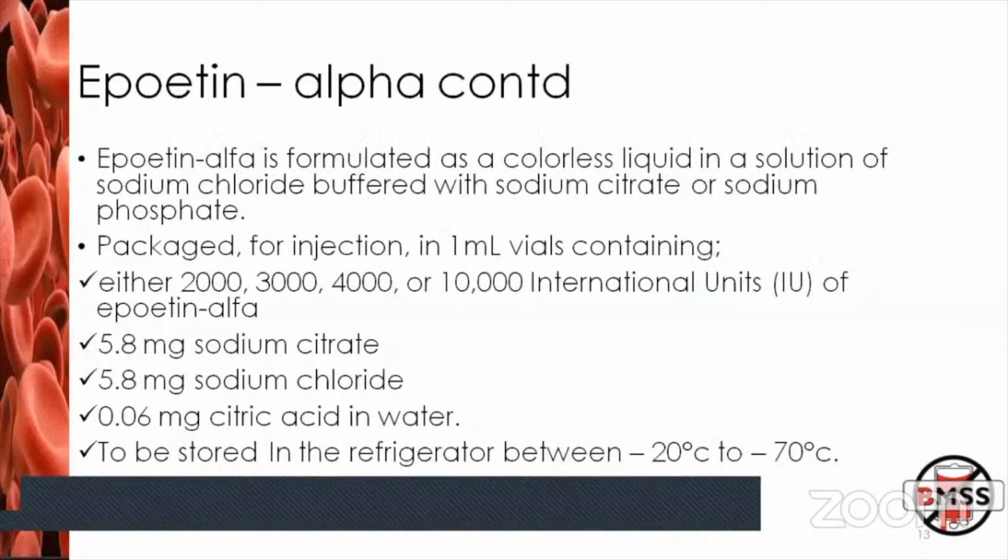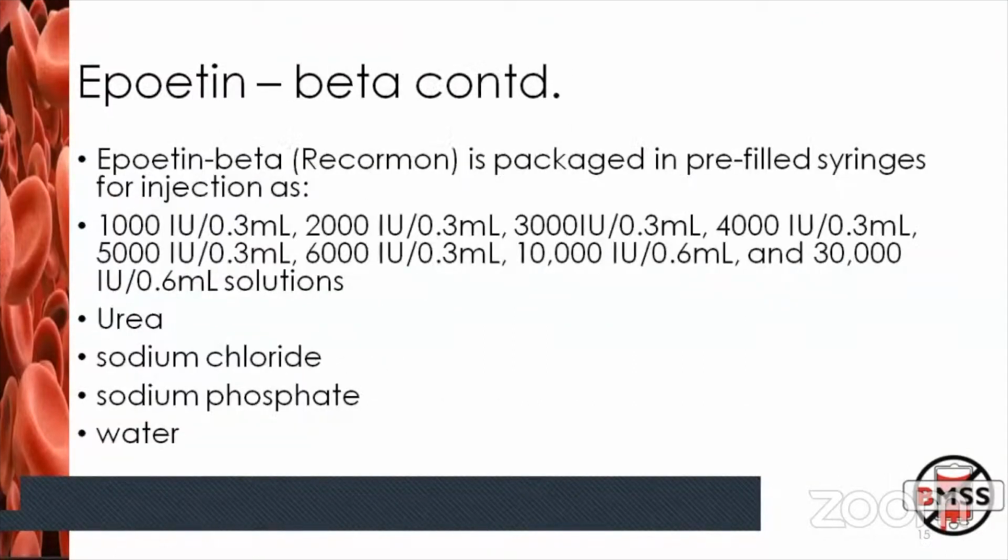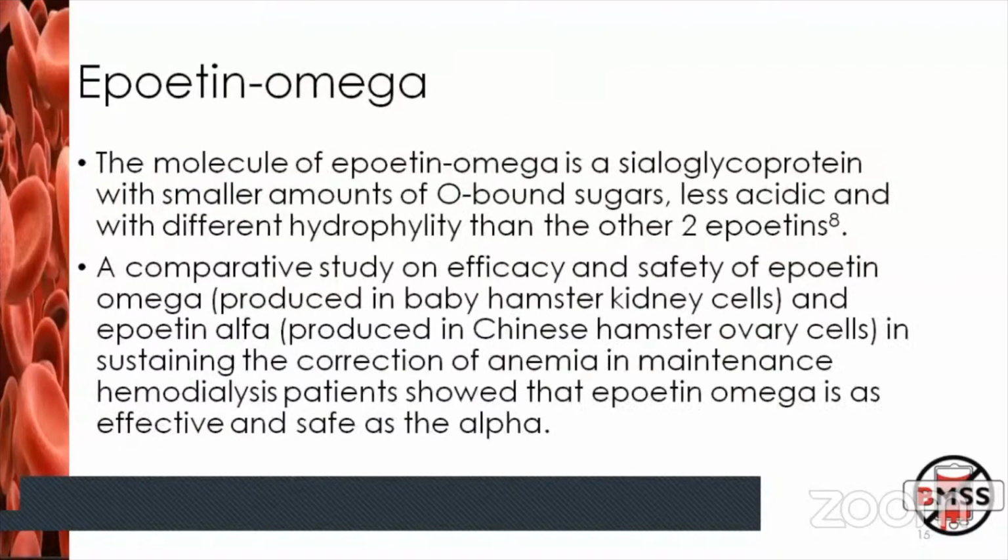The erythropoietin beta is packaged in prefilled syringes, just as the erythropoietin alpha, and it comes in solutions with urea, sodium chloride, sodium phosphate, and water. That's all part of that injection. It also has to be stored and transported cold chain, like every other recombinant erythropoietin.